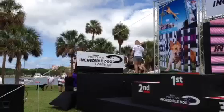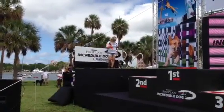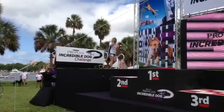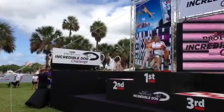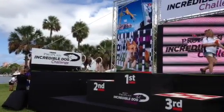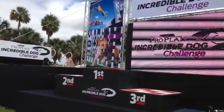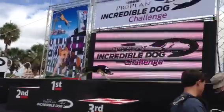I don't see a lot of border collies in the diving dog competition, so this is kind of cool. This is something you don't see all the time. Also, Knox has kind of a different build for a border collie. Long legs, real lean, whereas a lot of border collies are a little shorter to the ground. Look at that. Look at that. Ready to rock.